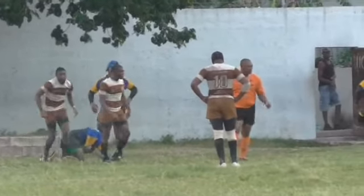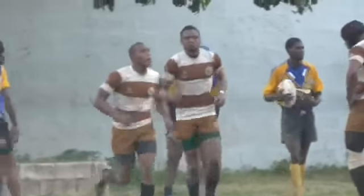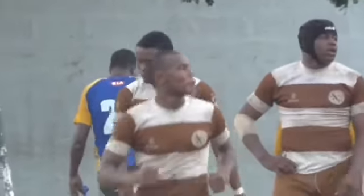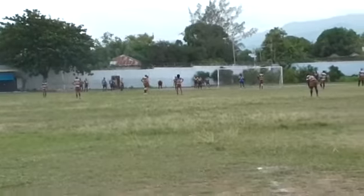And Ryan Hilton is manhandled by Ryan Grant there, back into his own try area. Good work there by the GC Foster player Ryan Nash Grant, bundling the smaller Ryan Hilton back over his try line and forcing a dropout for Vauxhall.